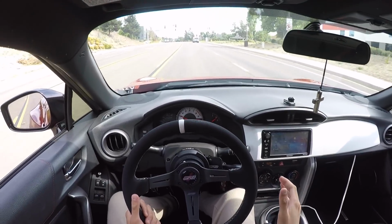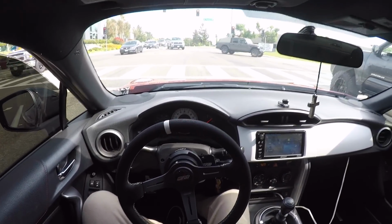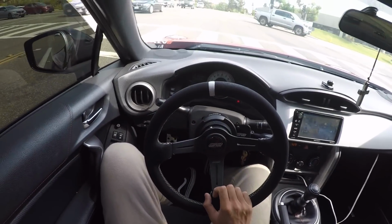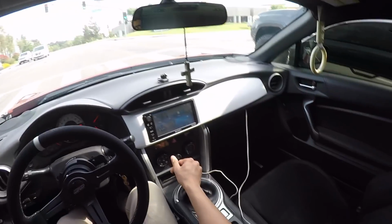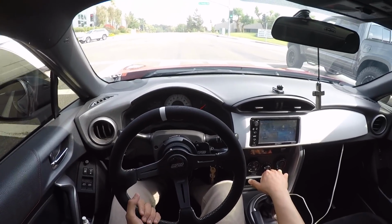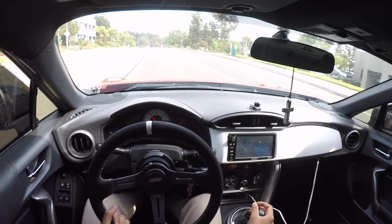Especially on E85, this car just wakes up. Now with the WRX, I feel like it just builds up around 3,500 RPM and then just dies after. But this car, I feel like it just picks up after 3,500. That's where all the fun starts. So yeah, I feel like this car definitely is faster than the WRX.